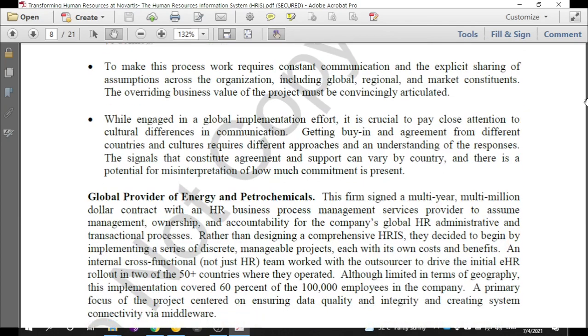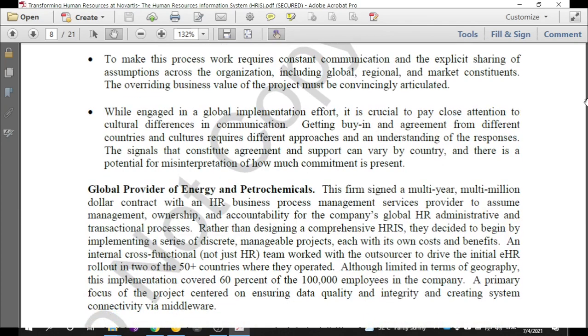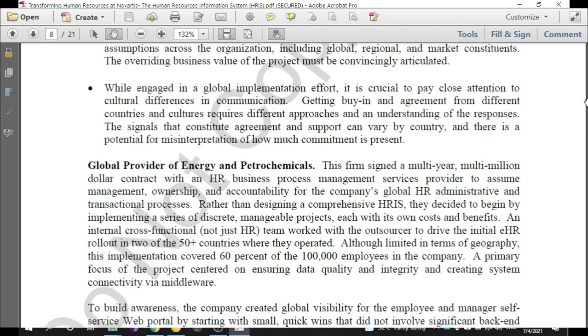So to make this process work required constant communication and explicitly sharing of assumptions and details and everything. So they had to constantly communicate with all the branches and everywhere. So while engaged in a global implementation effort, it is very crucial to pay close attention to different cultural differences, because in different countries different things would work. The way that you communicate in one country would be different from others. So they had to manage that diversity as well.